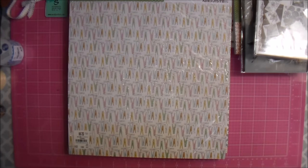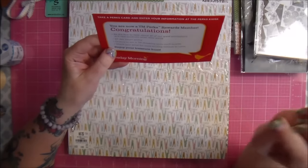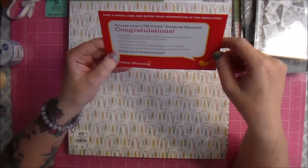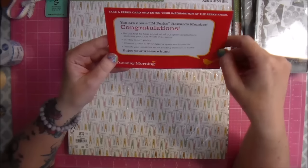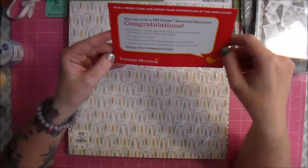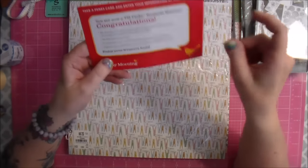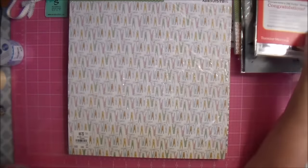What else do I have in here? Oh, they have this thing now. Perks. It's reward members. You'll be the first to hear about all of our great promotions and new products when they arrive. 60-day return policy, a chance to win a Tuesday Morning shopping spree each quarter. Watch your email for more exciting rewards to come. And then it's a card, and then you also get a little thing to put on your key ring. So I signed up for that.